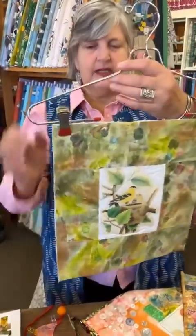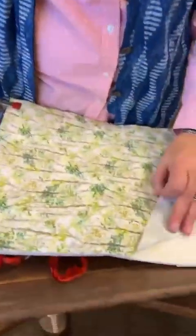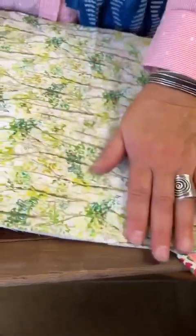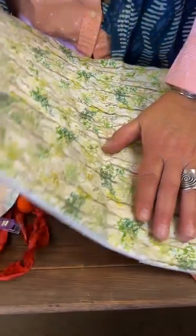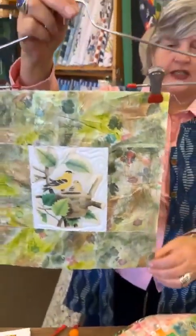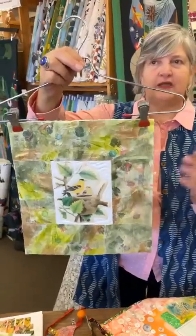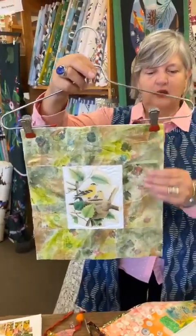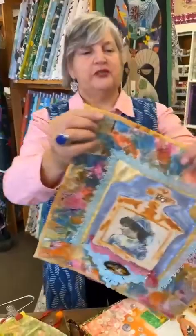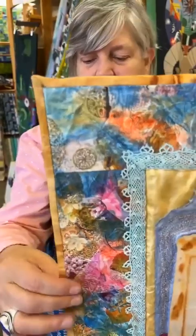So this one was done, and what I did then was fuse batting to the back. Here's the batting, and this is just some fabric for the backing. Now, my question at the moment is, how am I going to finish it? Well, I could just finish the raw edge, hand stitch it. I could machine stitch it in a buttonhole and a straight stitch to hold it together. But on this piece, which you've seen before, I did do a binding. That's possible to do, and I haven't made up my mind.